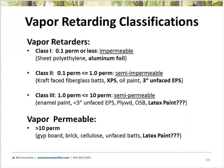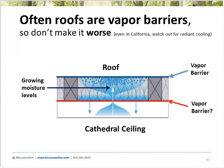Latex paint is often used as a vapor retarder. The big thing that we question is that it's not designed for it. There's no good data on it. There's nothing that gives one really sort of performance assurance in depending on that over time. So again, way too much information here, but the importance is to look at the different materials in your assembly, look at the vapor profile, and how the things are going together.